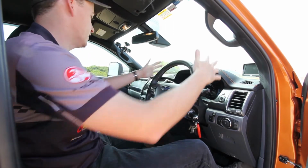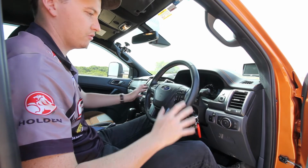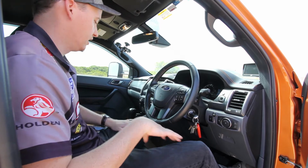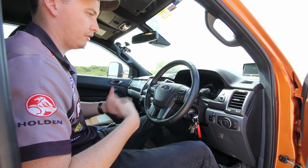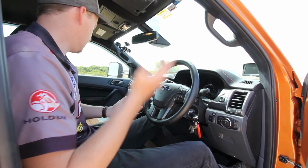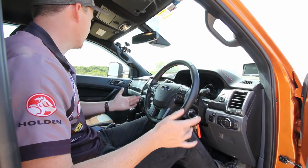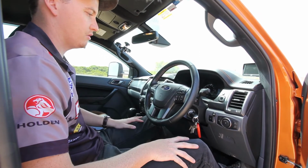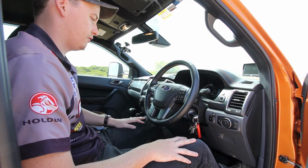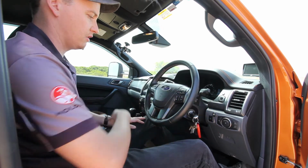You've got leather up here, you've got leather here. All the panels are really nice to touch, so it is actually quite a nice place to be in, and the seats are very comfy. They've got heated seats as well if you want, obviously, living somewhere colder. But it's such a nice place to be in. You feel more like you're in an SUV than a ute. So props to Ford, because they've done a really good job on the interior.